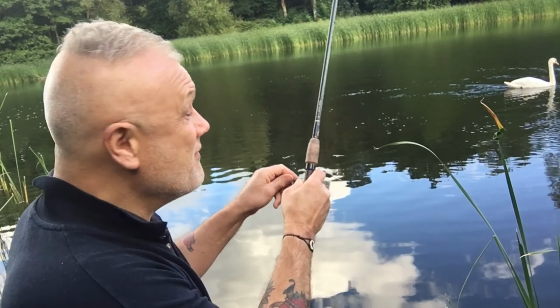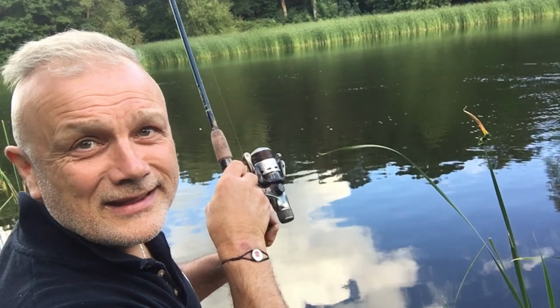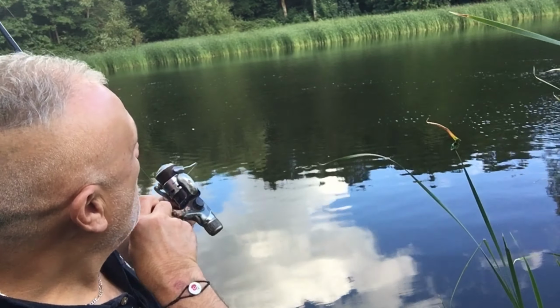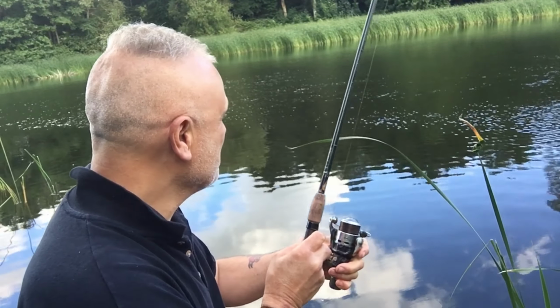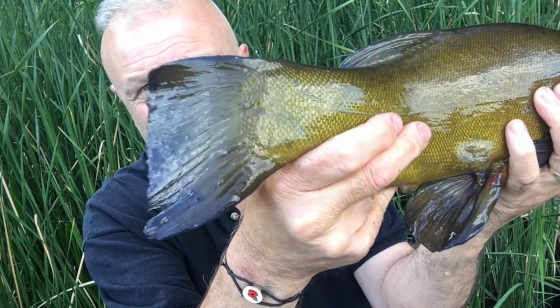The water's very, very clear, and I can see it twisting and turning with a yellow piece of corn on the outside of its mouth. Look at the tail on those. You could paint your ceiling at home, couldn't you?